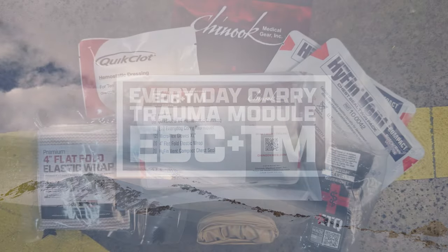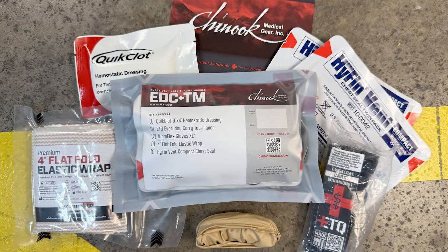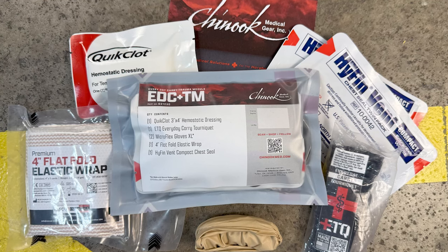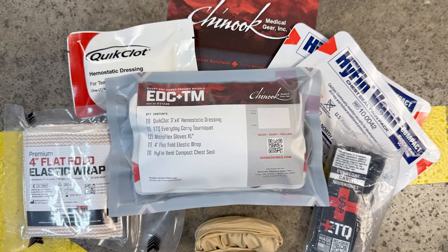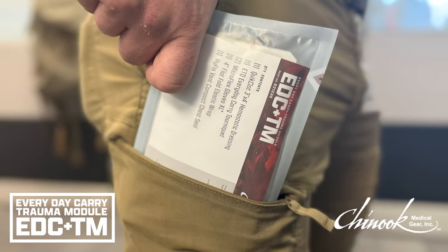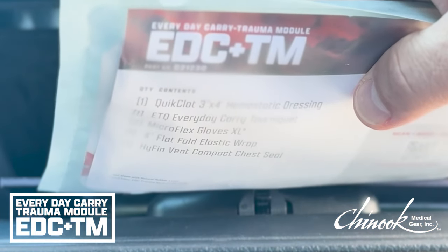Everyday Carry Trauma Module, or EDC-TM, is a collection of medical supplies designed to treat life-threatening hemorrhage and penetrating chest trauma. The EDC-TM contains curated, compact supplies inside a low-profile, easy-to-carry package. The EDC-TM fits comfortably in a back pocket or glove box and is the most comprehensive medical EDC solution.